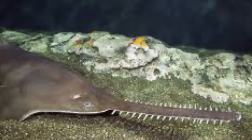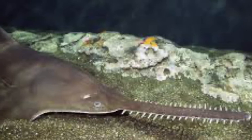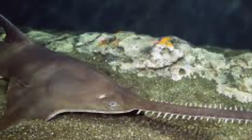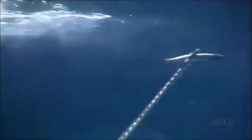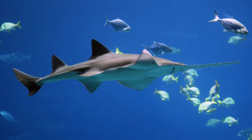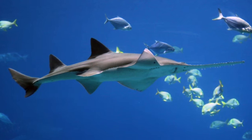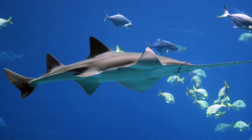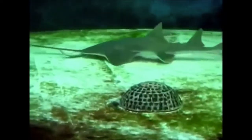Speaking of its most distinctive feature, the rostrum, this long snout isn't just for looks. It's a handy tool to root for this shark's favorite food, crustaceans like shrimps and krill. A sawfish uses its rostrum to activate what scientists call a sixth sense. Thousands of tiny organs in the snout detect electric fields. Since all living organisms give off invisible electric fields, the rostrum gives the shark an idea of the presence of prey or predator.